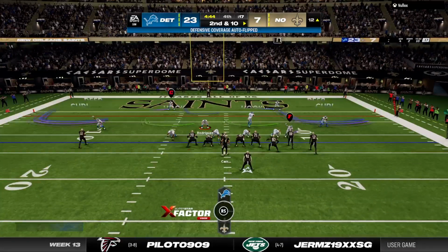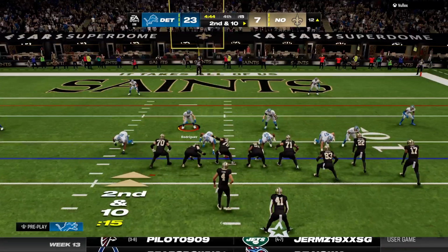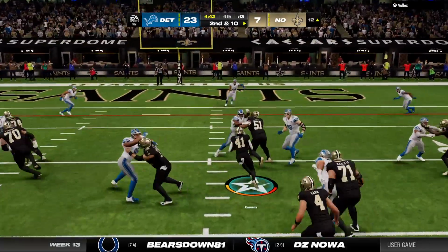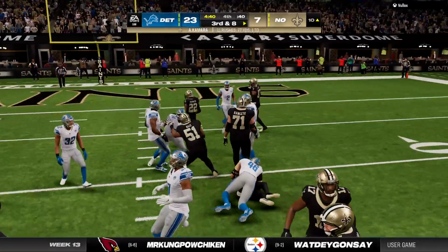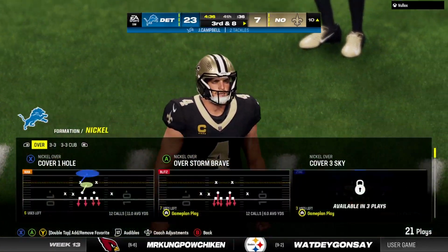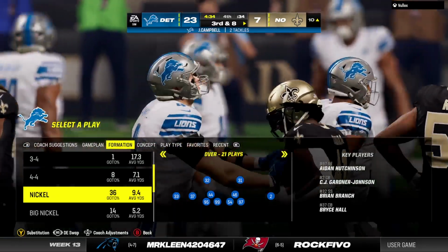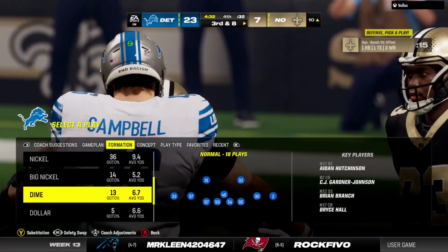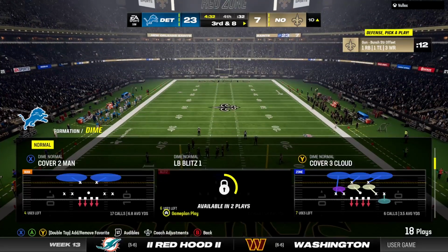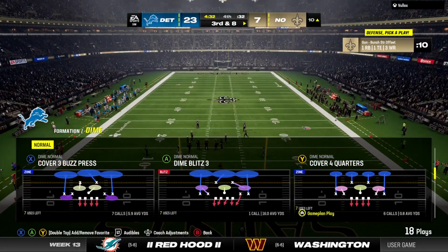Now Carr, after the incomplete pass, brings him up 2nd and 10. Kamara up the middle, and he'll get this one down to about the 10-yard line. They do get a couple, but they'll be left staring at a 3rd and 8 coming up. Not too many offenses want to turn down long drives, but when you're down what they are, they've got to pay it off with some points.